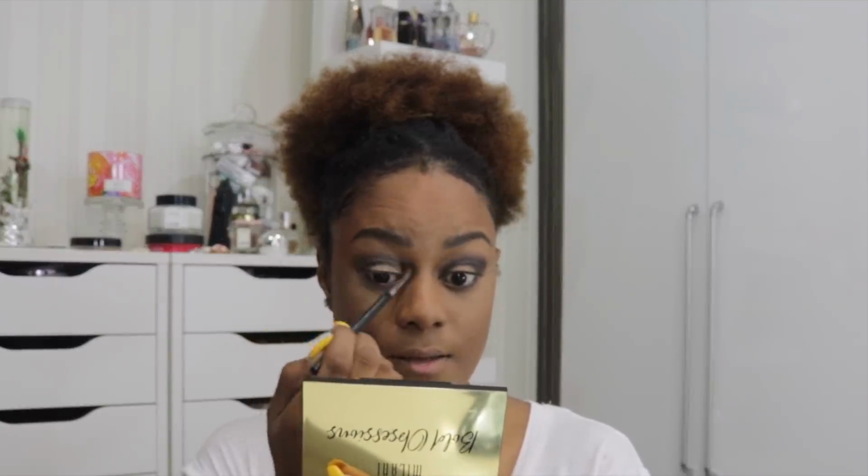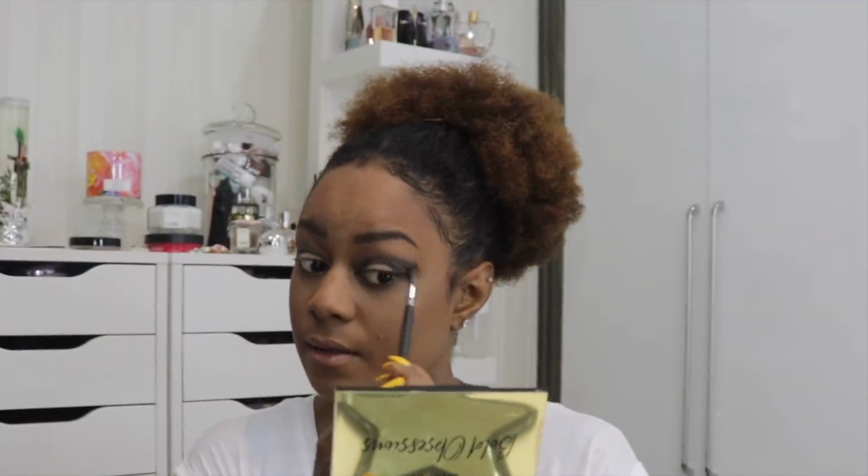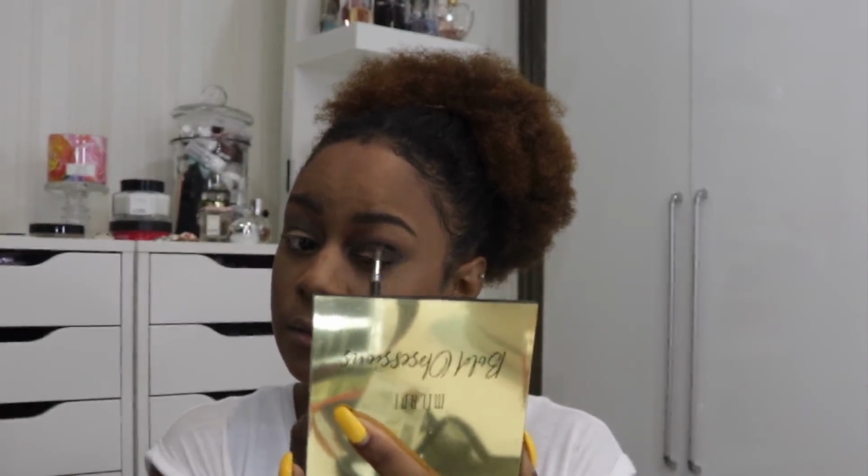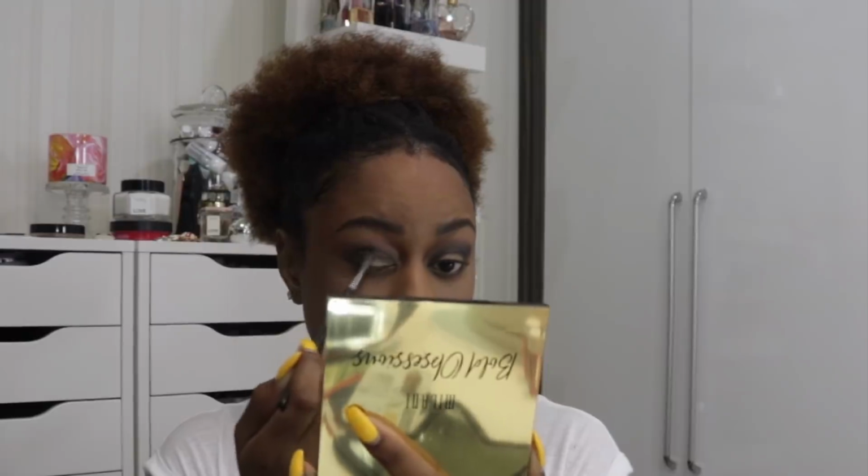Now, this is not supposed to be a black smoky eye. I just want a kind of shadowy effect. So I'm just gonna darken up the corner, just the corner. Just a little bit. And I'm gonna leave the rest blended.